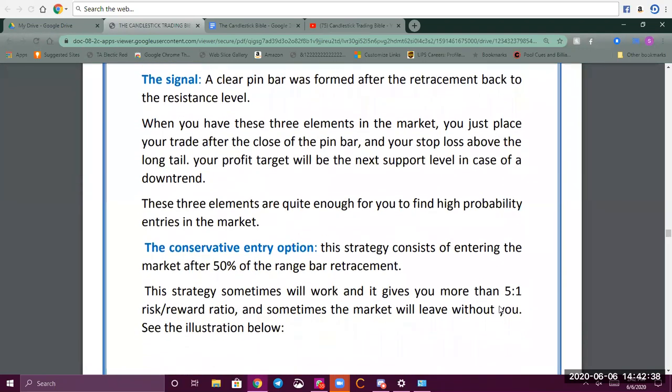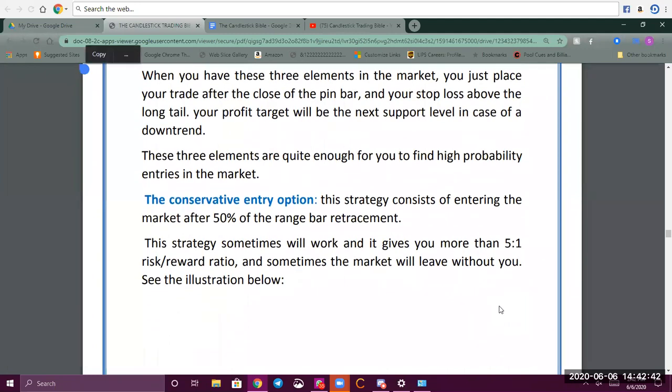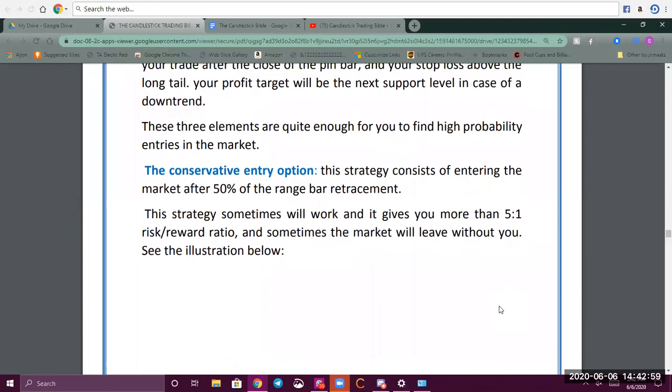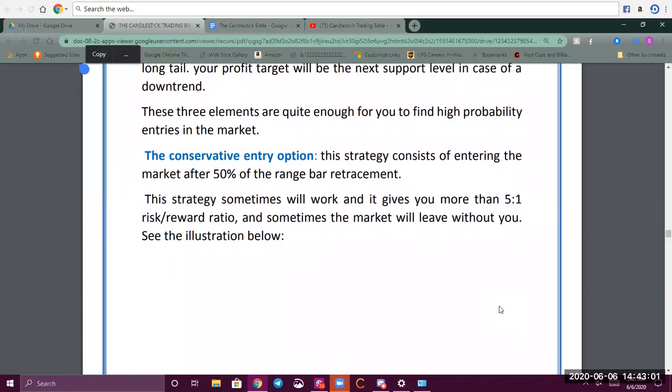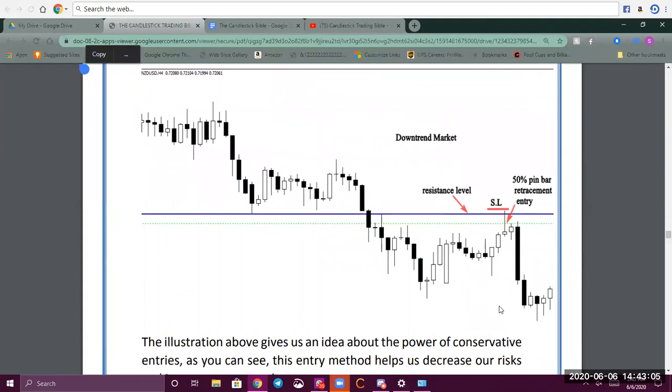These three elements are quite enough for you to have high probability entries in the market. The conservative entry option, this strategy consists of entering the market after 50% of the range bar retracement. This is what we've been telling everybody. This is like fibs. This is like moving averages. This is the retracement. This strategy sometimes will work and will give you more than 5-to-1 risk-reward ratio, and sometimes the market will leave without you. See the illustration below.